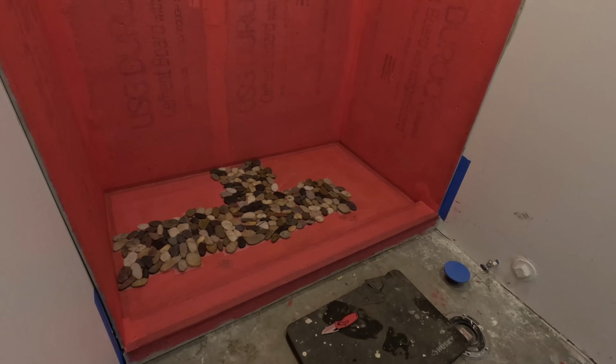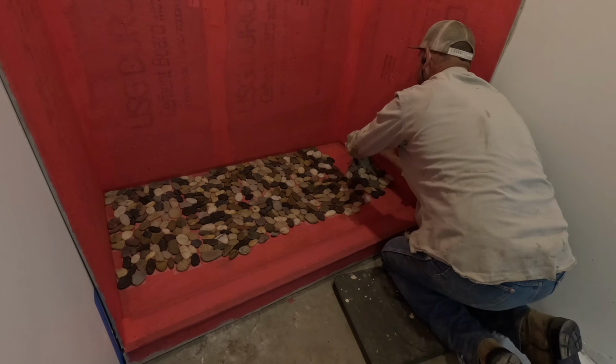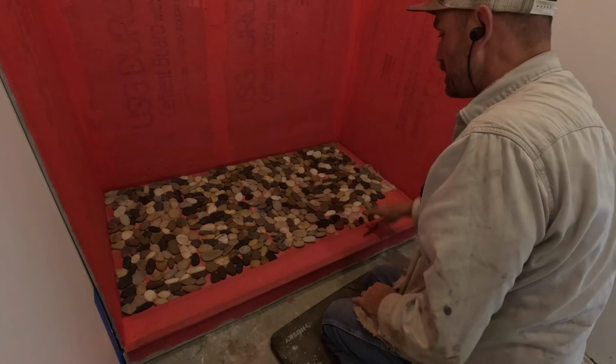So the tile that we ended up picking is all natural stone, both slate and these sliced river rocks. One came from one big box store and one came from another, but I think they're going to look great together.